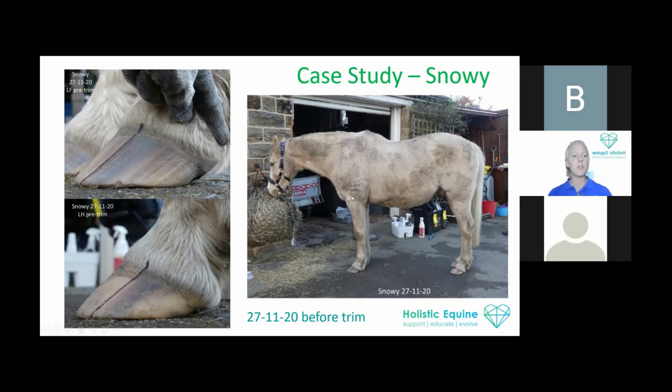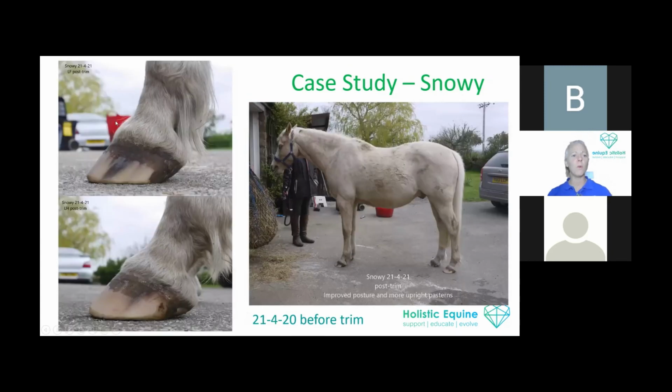So this was Snowy just over 4 months later. This is his front foot. He's got different proportions now. This is the hind foot. And this is Snowy coming out of his winter coat with some improvements. And we'll look side by side now.